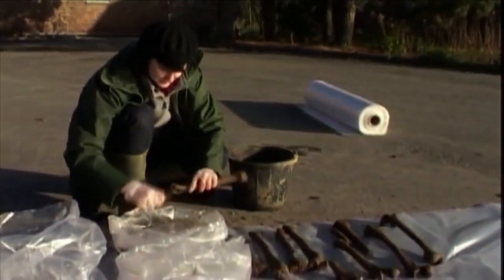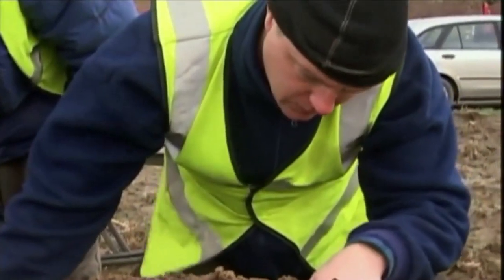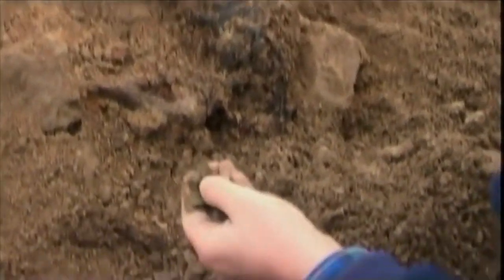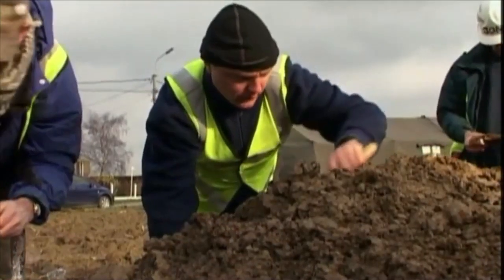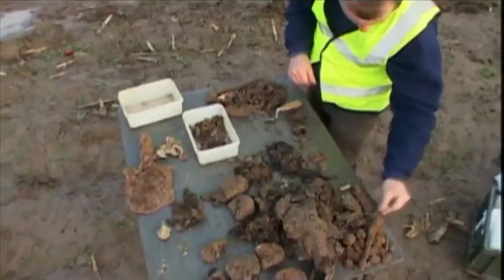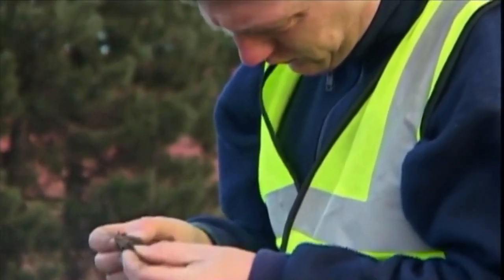While Marit pieces together a human jigsaw, No Man's Land uncovers more clues, remnants of the soldiers' uniforms. The brass button seemed to have survived quite well, but there's plenty of large bits of uniform at the top here. Luke Barber is a forensic expert with the police force back in Britain. He's a specialist in working with evidence found alongside human remains.